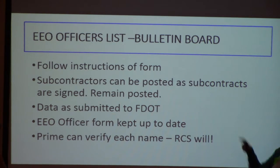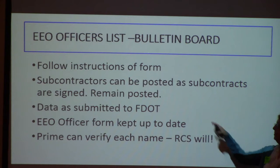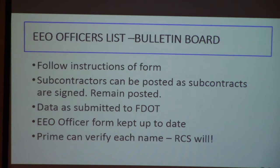Alright? Subcontractors can be posted as the subcontracts are signed. Some do that. I'm not going to use my landscaper until the end, so I'm not going to put them on until the end. You can do that. Again, it's easier as soon as you sign that contract. Usually it's closer to the front of the project. Put them on there. Otherwise you're going to be going back there, changing everything, constantly checking. But again, means and methods, that's your way of doing things as a prime. You decide. But again, inform your RCS, because that way they'll know.